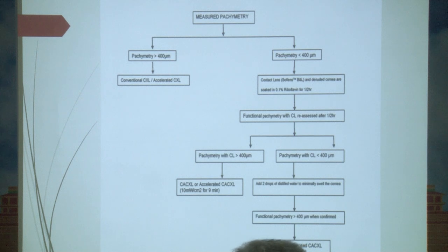cross-linking. So after applying riboflavin, intraoperative pachymetry is a must. If after applying riboflavin for more than 30 minutes, we see that the pachymetry is above 400 microns, we go ahead with the cross-linking. If we see that it is slightly short of 400 microns, that is with the contact lens complex, then we can add a little distilled water at 10 minute intervals so that we attain a thickness of 400 microns of the whole complex.